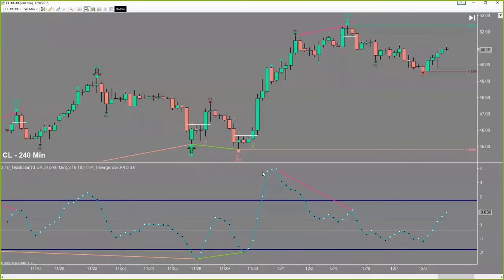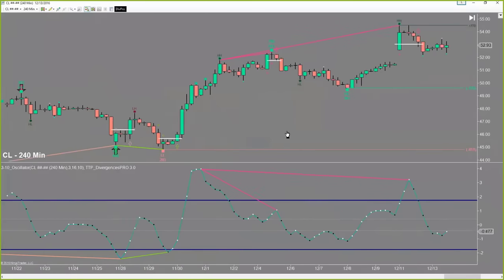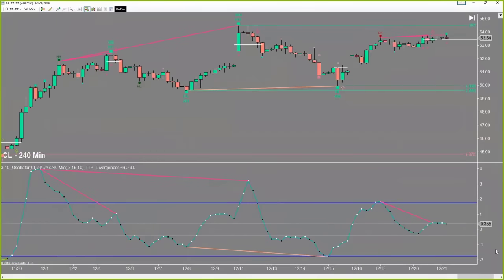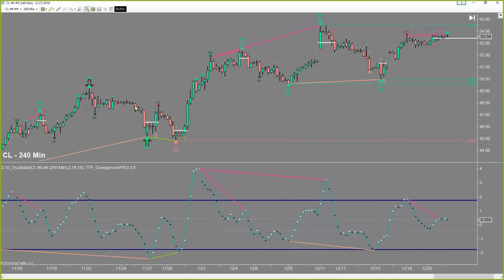So we tried to get the triggers that are real time to line up as close as possible for historical trades so that you could have at least somewhat accurate backtesting. But backtesting and real time are two totally different things. So that's a cool little trigger.